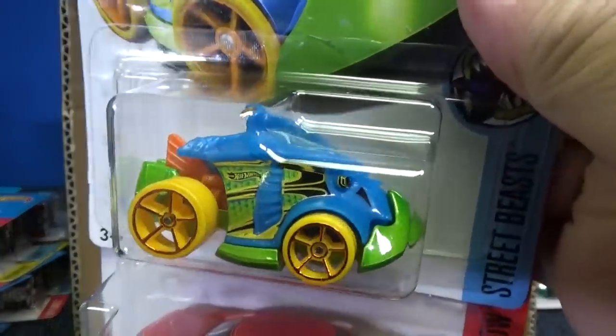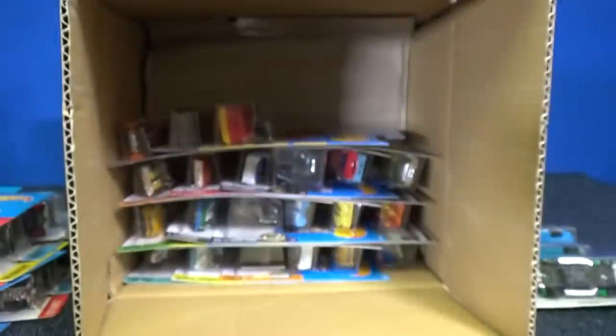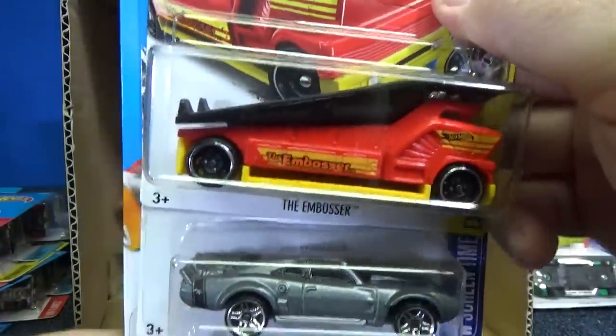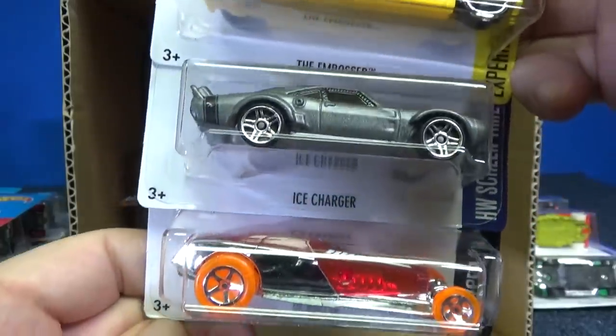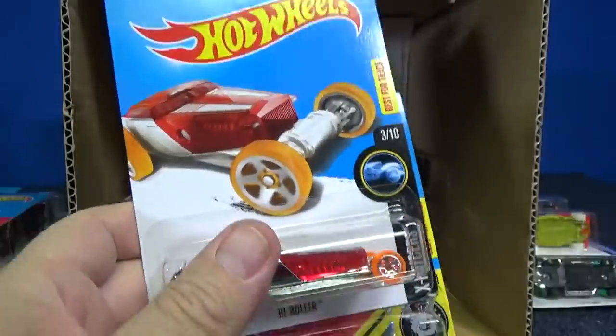Love Piranha Terror. Love this color. Looking good. I know it's not exactly one that collectors like. You might say it's kid stuff, but I like it. I like tropical fish, so that's why I like it. Let's get that Ice Charger. That's what we're counting.